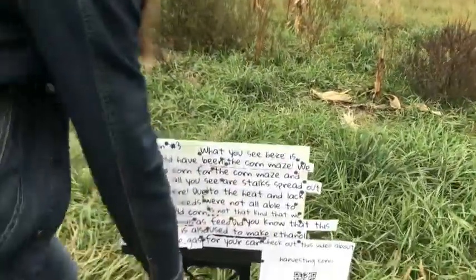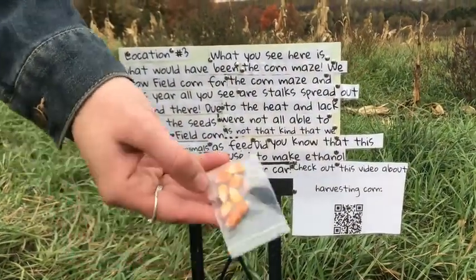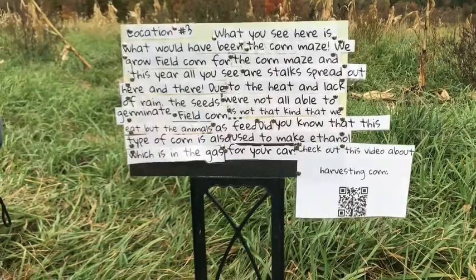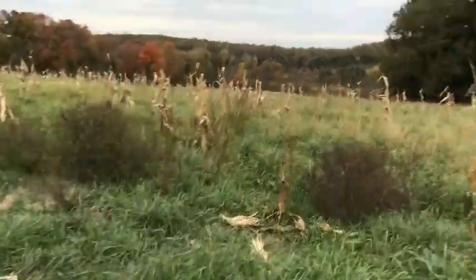Let's see. Oh, it's about our corn maze. Our corn maze was supposed to be here, but the field corn didn't grow. Oh, thanks, Julie, for showing us what field corn looks like.